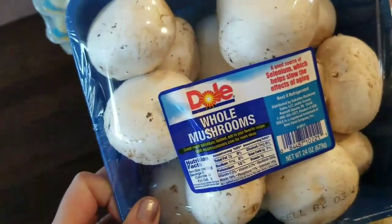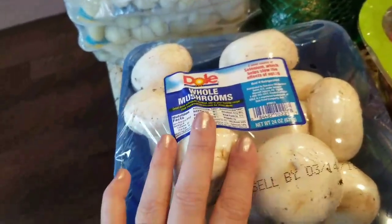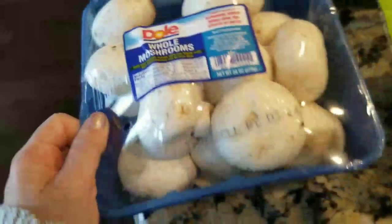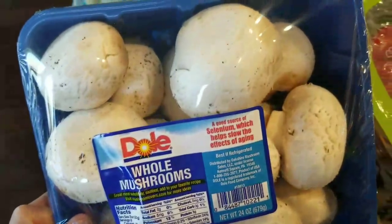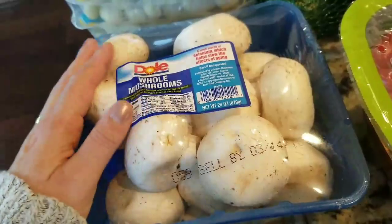So we're going to have that one night. Got some mushrooms to slice up and saute for those burgers. And these, I mean, it's like $3.99. You get this huge thing, and they're big, meaty mushrooms. So I was thinking about stuffed mushrooms one day.